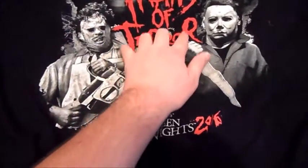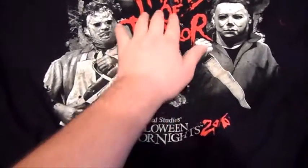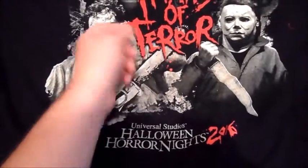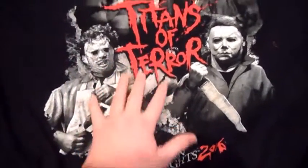texture on it. There's a specific word for it, I'm just terrible at it. But it's a very soft material. It's not the sticky usual blood lettering that they usually have. But I love this design.